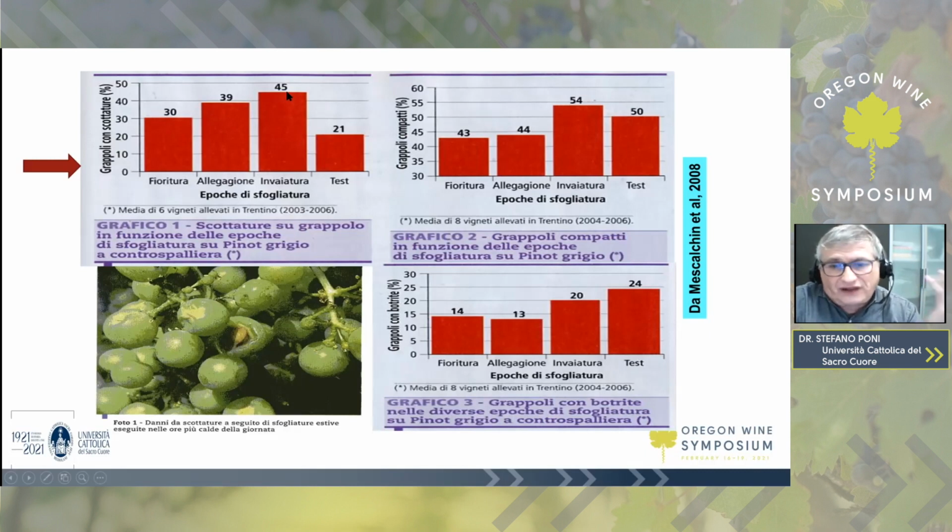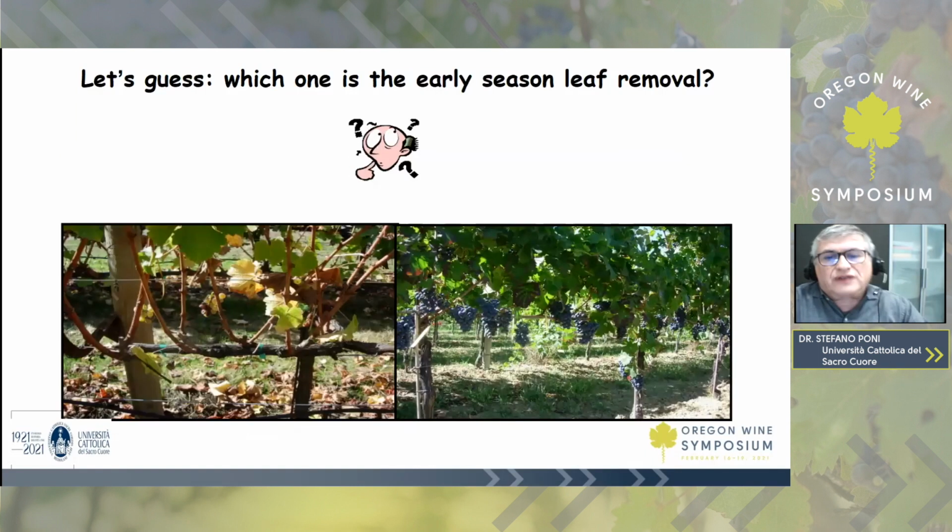But that is fairly understandable for a number of reasons. It's a long-term adjustment, for instance, to this canopy opening. And also keep in mind that when we apply the early leaf removal in Italy, it is basically the last week of May, when the ambient temperature is around 20 degrees. And so it's not 35 degrees. That is another good reason.